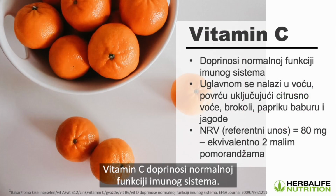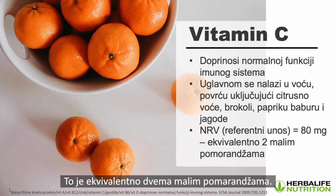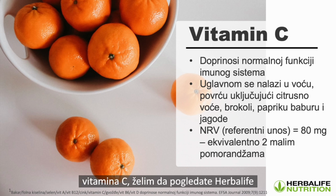Now, vitamin C contributes to the normal functioning of the immune system. It's found in fruits and vegetables, including citrus fruits, broccoli, bell peppers, and strawberries. We know that the recommended intake is about 80 milligrams a day. That's equivalent to 2 small oranges. So whatever form that you're getting your vitamin C in, fantastic. However, if you know that someone's not getting sufficient vitamin C, I want you to take a look at the Herbalife products that we have vitamin C in.